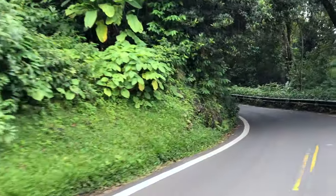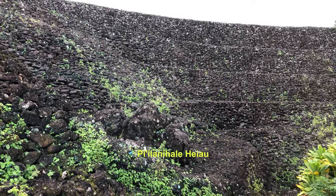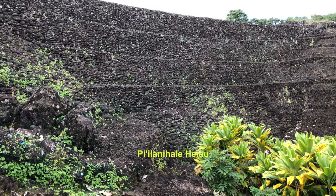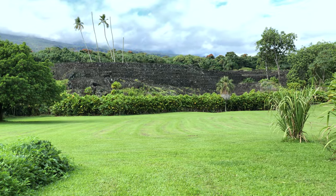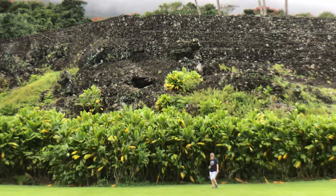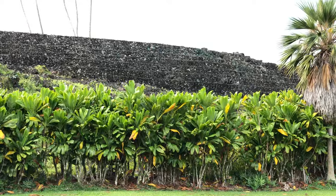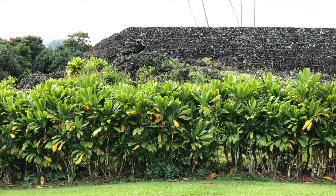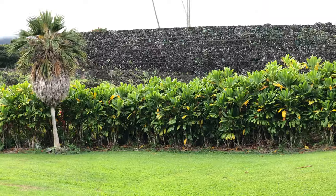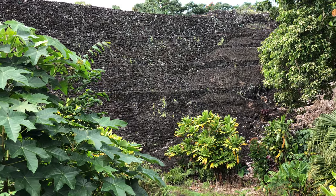There is one very important archaeological site that you can reach with a short detour off the main road that will take you to the Pi'i Lanihale Heiau. It's an ancient Hawaiian temple. It's the largest heiau ever constructed anywhere in Polynesia and one of the best preserved in all the Hawaiian Islands. Made out of basalt rocks piled on top of each other without any mortar holding it together, in typical Hawaiian style, but on a monumental scale.